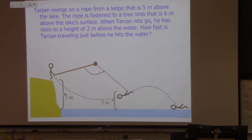Tarzan swings on a rope from a ledge that's 5 meters above the lake. The rope's fastened to a tree limb that's 6 meters above the lake's surface. When Tarzan lets go, he's risen to a height of 2 meters above the water. How fast is Tarzan traveling just before he hits the water?